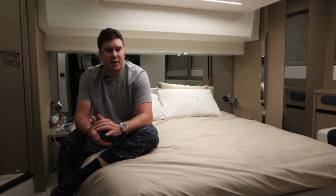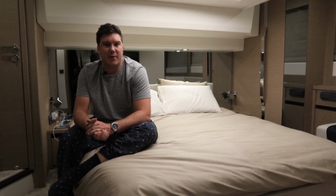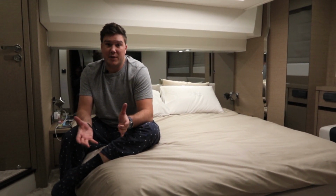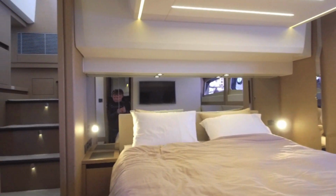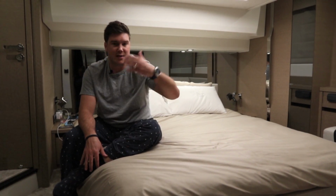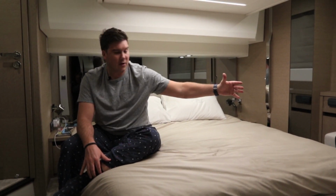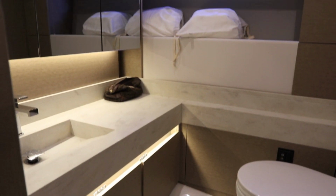We haven't had a chance to look at the master cabin yet, but luckily for me I've landed it for the night, so we have a closer look now. As you can see, it's very luxurious, full beam, hull windows both sides, nice comfortable double bed. You can walk around both sides, get into bed very easily. You have flat screen TV, you have a chaise longue on this side, a bit more storage on this side, and of course a separate ensuite with a separate shower cubicle and plenty of storage.